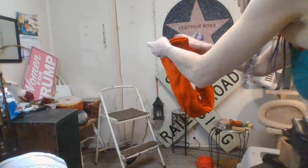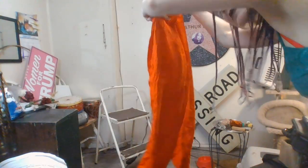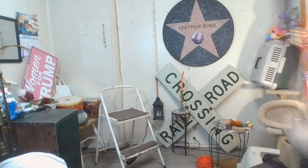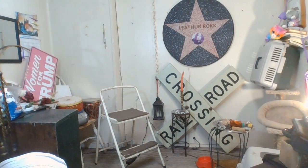Okay, here's our next trouser. It's bright orange, and this has an elastic waist. And instead of having real tight ankles, this has a wider pant. So this should be a lot more comfortable and a lot quicker to get on and off.